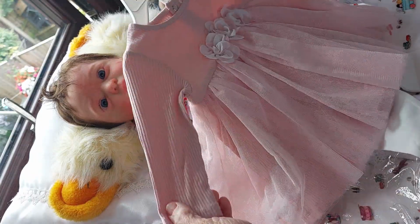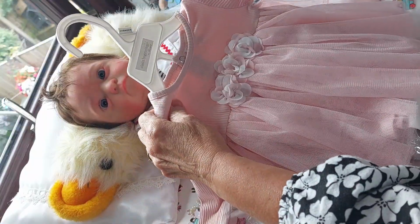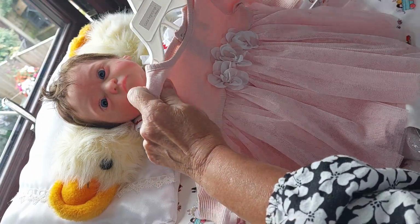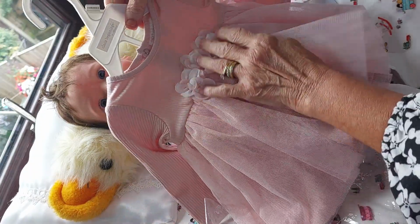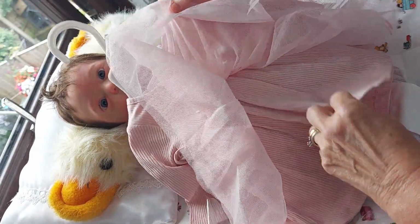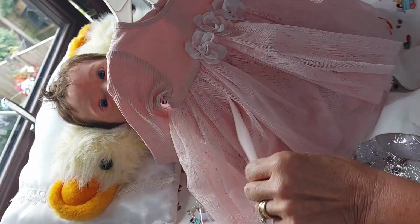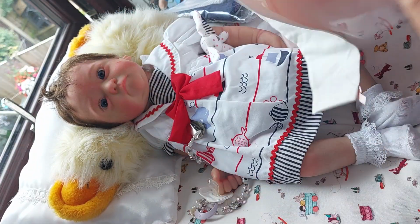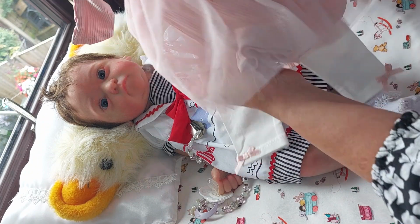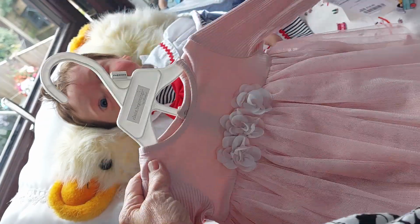This was $12.99. It's like a dusky rosy colour, and it's ribbed at the top. Long sleeves, ribbed. And then it's got these three appliqued flowers on the front. The dress is ribbed, and then it's got this overlay of net. And it comes with these little cream leggings with a little bow on the bottom. That's nice, isn't it? And at least it's what it says on the tin.